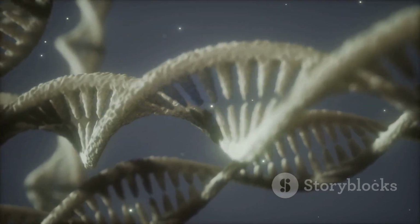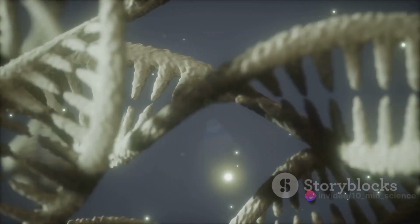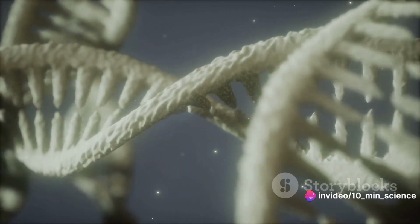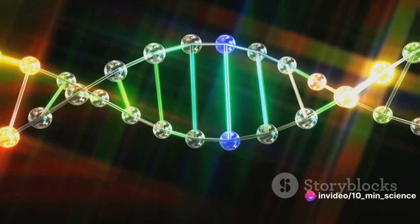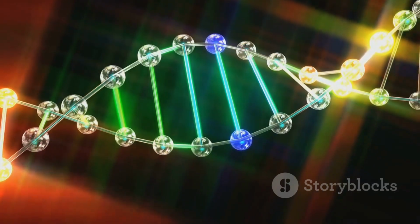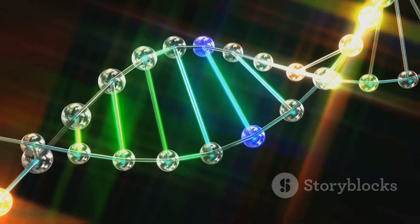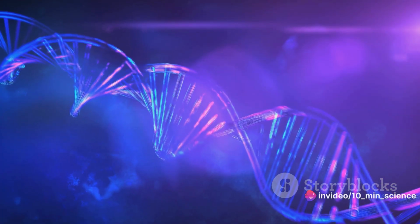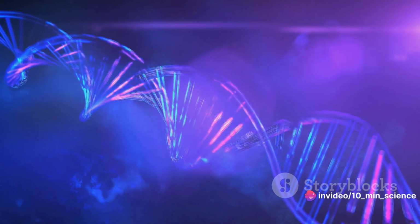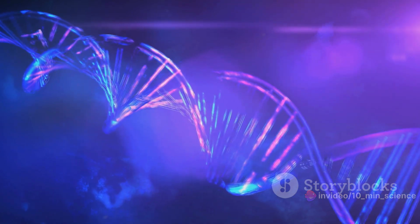So let's put it all together. Your DNA holds the blueprint for all your proteins. This information is transcribed into mRNA, which carries it to the ribosome. The ribosome then uses tRNA to translate the mRNA's message into an amino acid chain, which folds into a protein. This process of translation is the final step in the central dogma of molecular biology: DNA to RNA to protein.